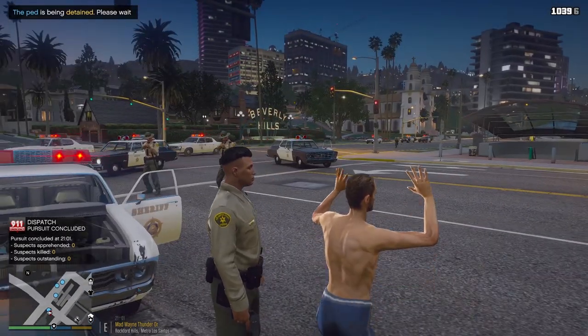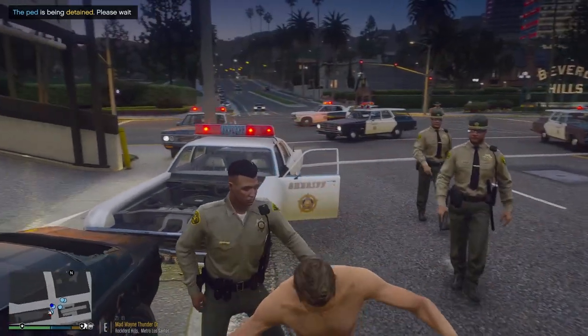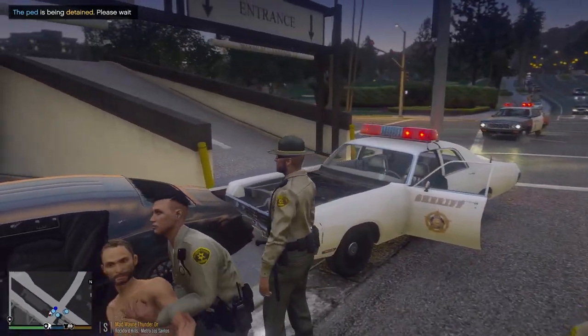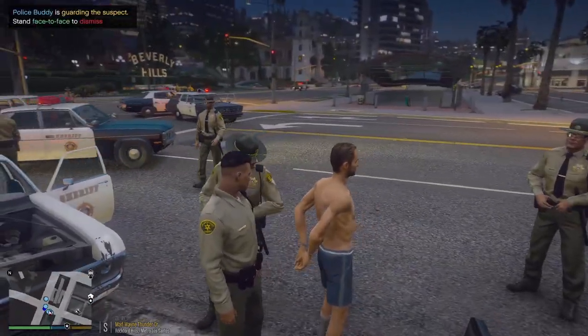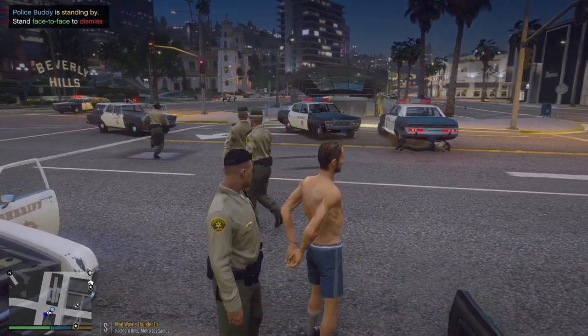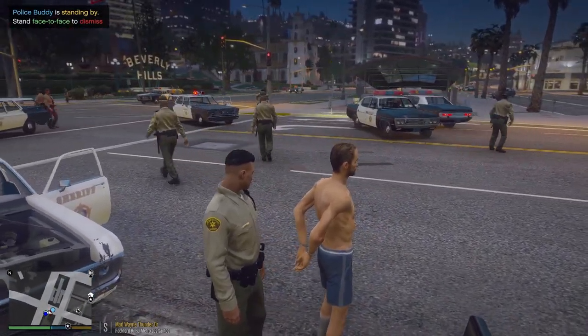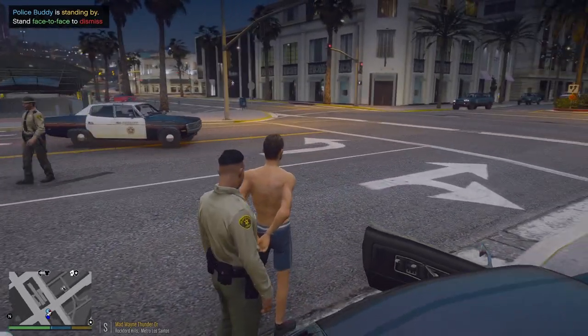How about that, a little chase at the end? Looks like all of our backup is still sheriff units and stuff. No city. And this cop just gotta drive right into that pole. Alright, we don't need you guys to get out of here. Why is my controller doing that?